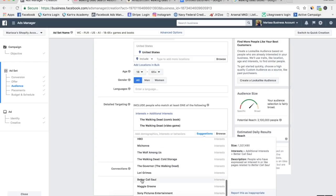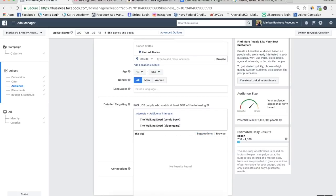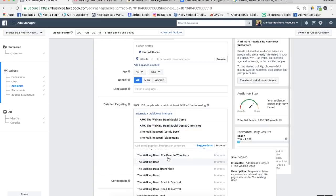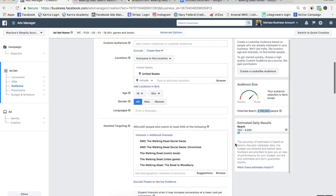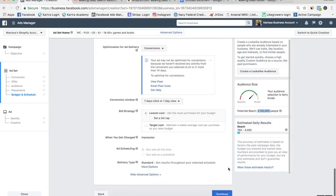Now there could be a lot of books and there could be a lot of games. You just don't know until you do your research. So The Walking Dead game. So this looks like it could work. TV series. Too big. The Road to Woodbury. Okay, so I like this size audience, and we're going to roll with 2.1 million. So then again, you would go ahead and click continue and finish your ad. So I hope this made sense to you guys.